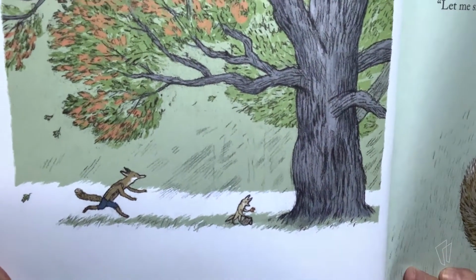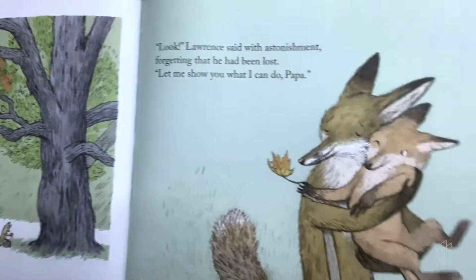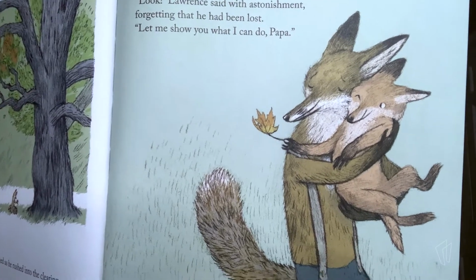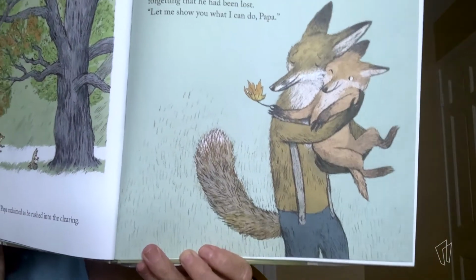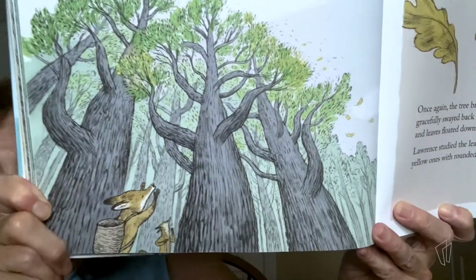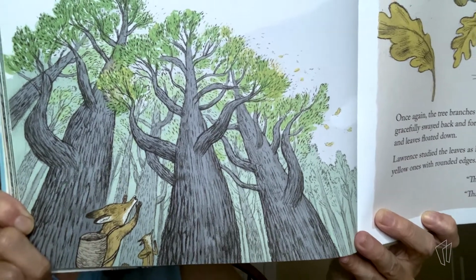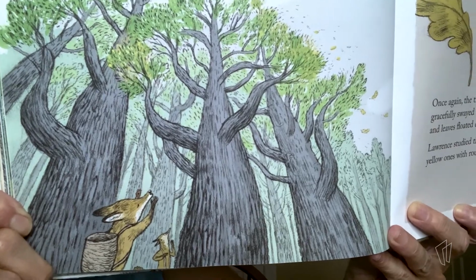"There you are," exclaimed Papa, as he rushed into the clearing. "Look," Lawrence said with astonishment, forgetting that he had even been lost. "Let me show you what I can do, Papa." Lawrence led his father to a grove of taller trees, where he took a big breath, tilted his head back, and called out, "Hello up there!"